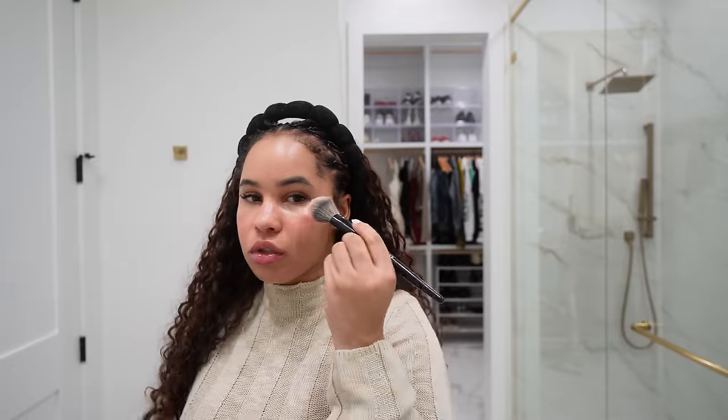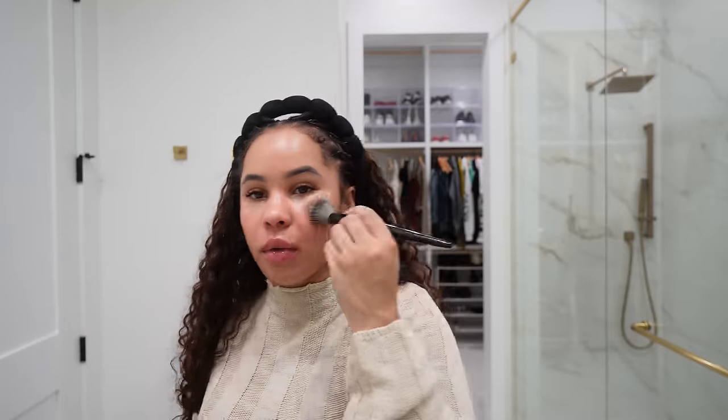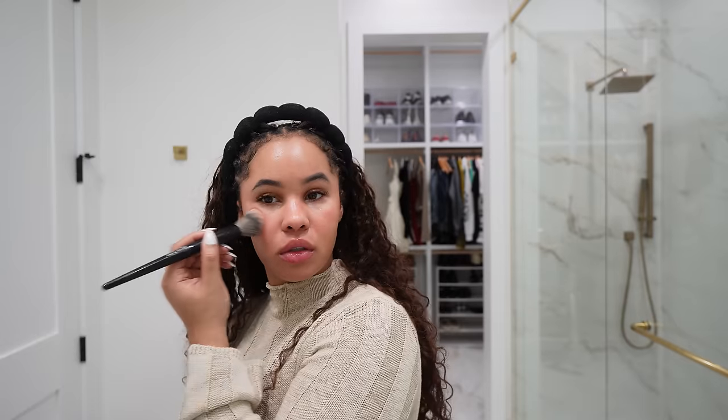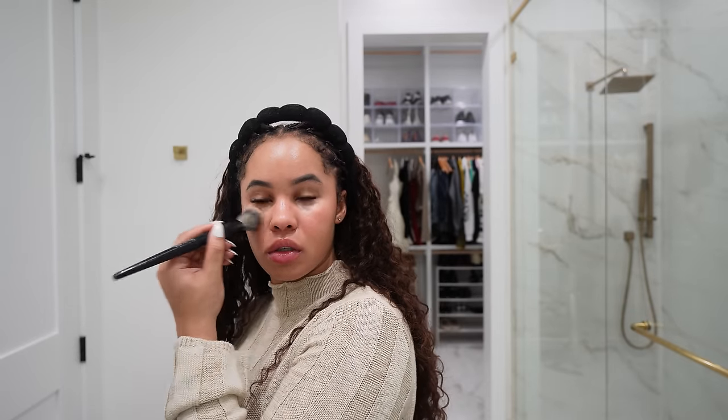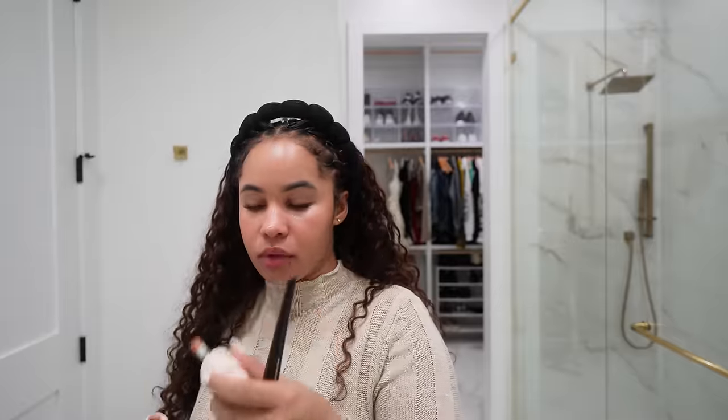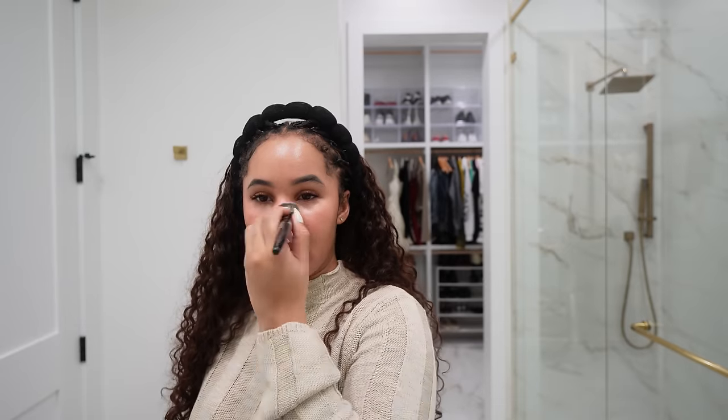Highlighter on top of the blush. Rare Beauty. I'm not good at multitasking, and I feel stressed out now. Because my lips look purple. Why do they look purple? I can't win. I love a little highlighter on the nose. I don't know why, I just think that's so cute. It's giving glossy.